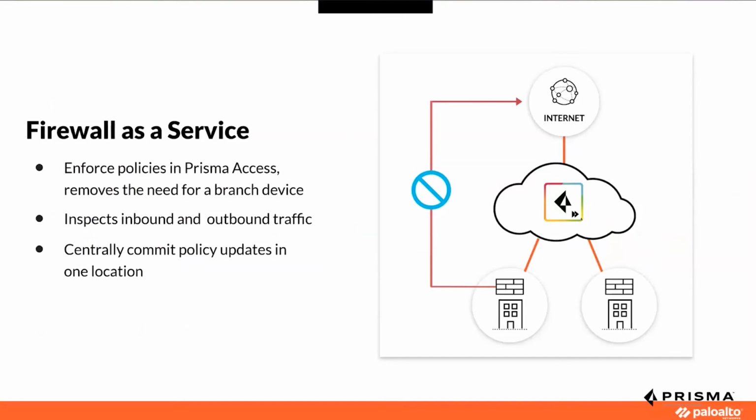Firewall as a service, so we talked a little bit about that in one of the previous slides. We really want to make sure that we're getting that full inspection bidirectionally for all ports and all protocols. So if we think about the approach with leveraging proxy, we're really focusing or targeting HTTP, HTTPS traffic, perhaps even DNS and FTP, but that's not going to give you the visibility into the entire egress points for your networks.